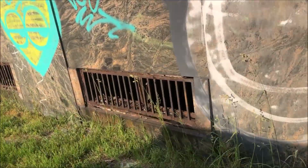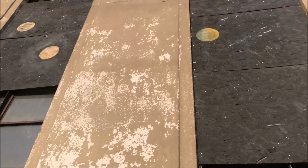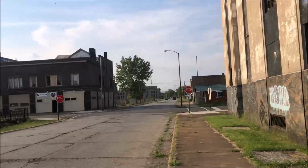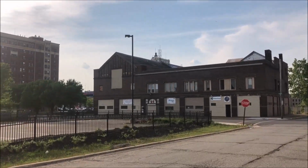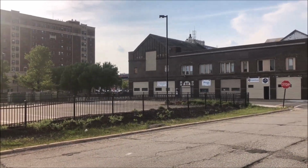Such a huge building. Oh, I gotta get a picture of that too. Across the street right there, I'm gonna do a video on that. That's the first Boys and Girls Club in Gary. We're downtown, I think on 7th.